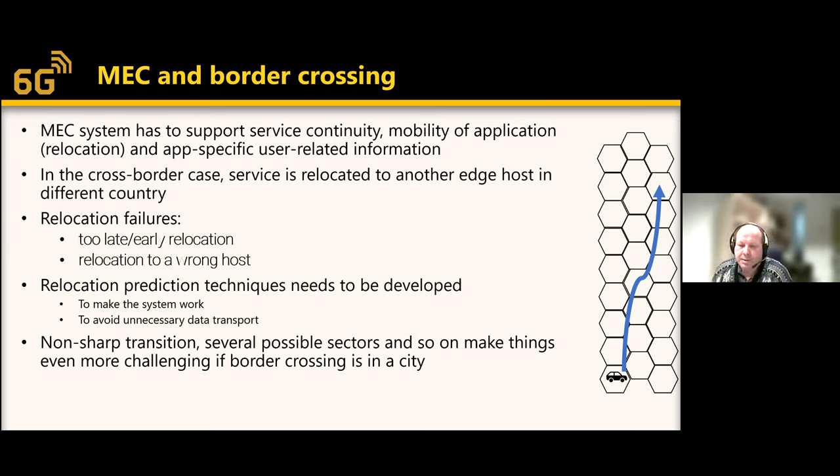And of course, the border is not very sharp, and that also might make this prediction difficult. So if you cross the border from Tornio to Haparanda, you still stay in the Finnish network for a few hundred meters, and the change is only then. So maybe not the first Swedish base station, but the second one.